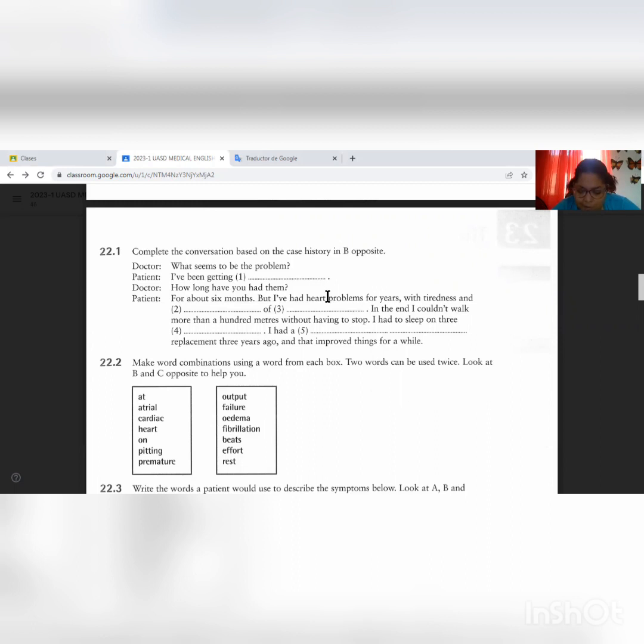22.2. Make word combinations using a word from each box. 2 words can be used twice. Look at B and C opposite to help you. Atrial fibrillation, cardiac output, heart failure, dyspnea on effort, pitting edema, premature beats.